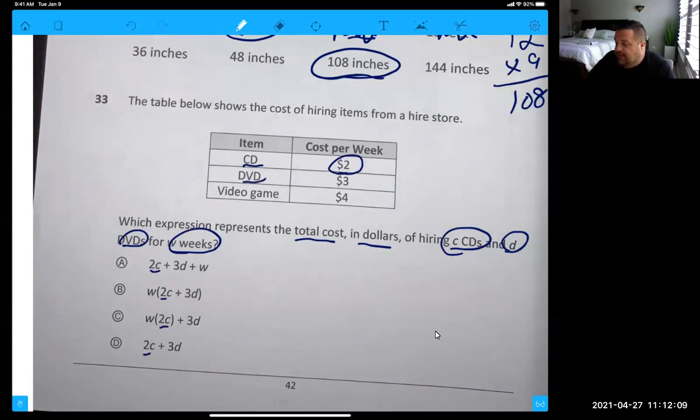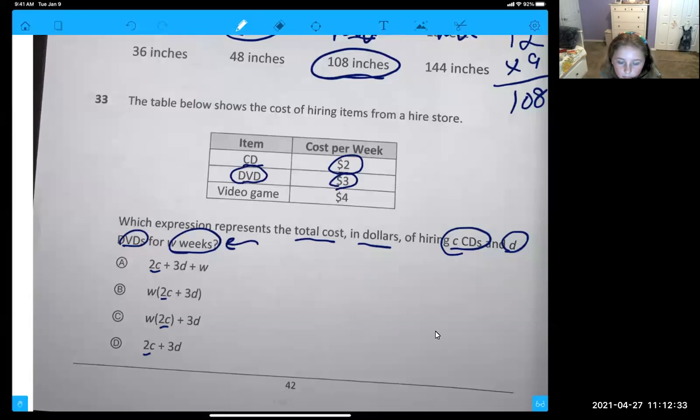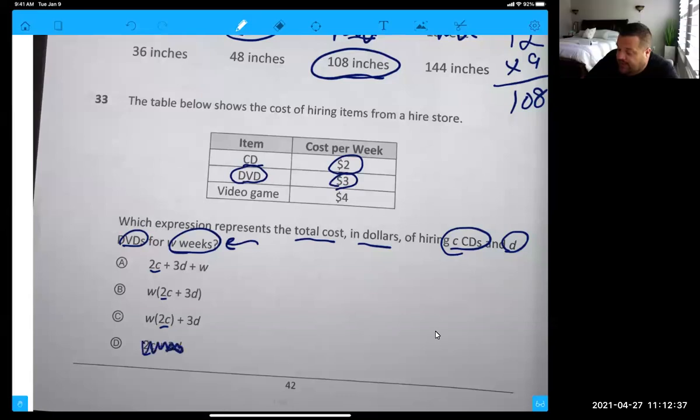Then it says DVDs are $3. So the 3 and the D need to go together and be multiplied. But that's the same, right? And then we know that when we put those together and multiply them by W, that is the amount of weeks, right? So our answer has to have a W in it because that's for weeks right here, to show us the total cost. So this one doesn't have a W in it, so it gets eliminated.